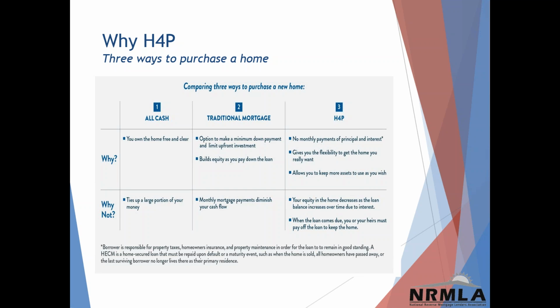So to restate it, often many older Americans do pay cash for their homes, but they may simply not have enough in savings, or maybe they won't clear enough from the sale of their previous home to buy the home of their dreams. And even if they do, they may be dramatically depleting their retirement assets to do so. Some may go the traditional mortgage route, but with many older Americans on a fixed income, QM rules make it harder and harder to qualify them, and they may struggle to make the principal and interest payments.